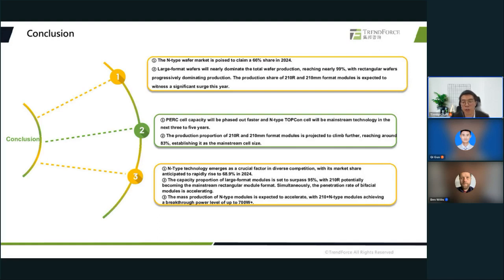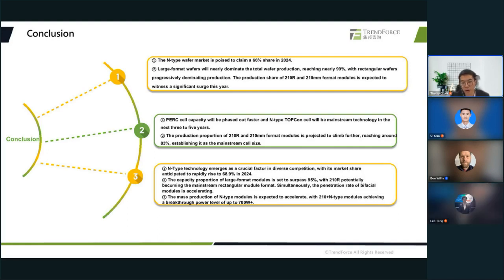The production proportion of the G12 or the G12 rectangular format modules is projected to climb further, reaching around 83%, establishing it as a mainstream cell size. Finally, the N-type's market share is anticipated to rapidly rise to 70% in 2024. The capacity proportion of the large format modules is set to surpass 95%, with G12 rectangular potentially becoming the mainstream rectangular module format. The mass production of the N-type modules is expected to accelerate, with G12 plus N-type modules achieving a breakthrough power level of up to 700 watts.